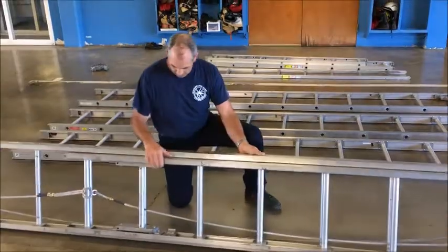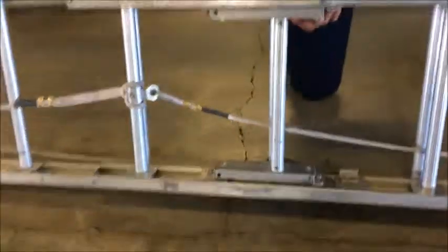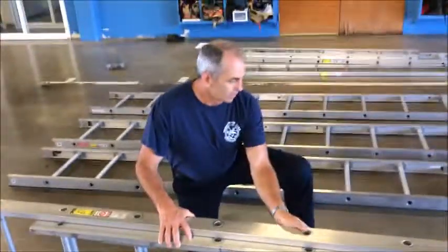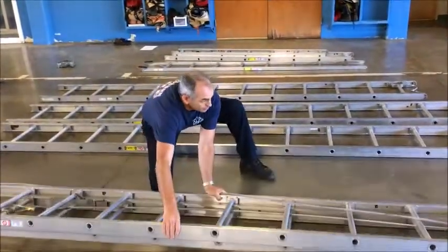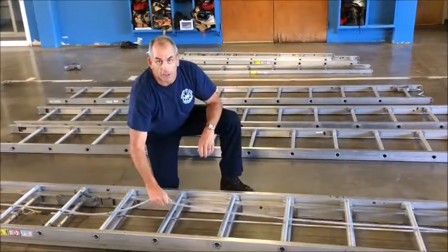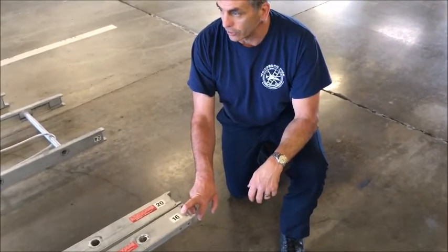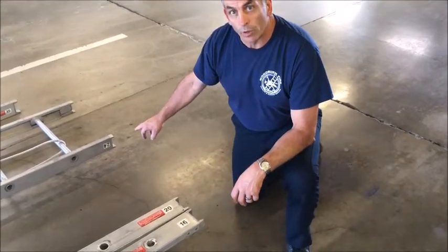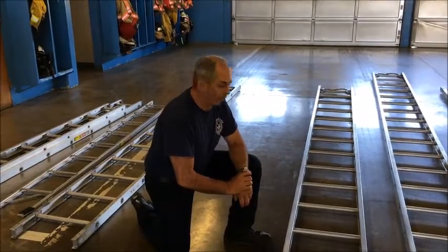Keeping the fly in place are dogs that lock into place and hold the ladder from retracting when extended. The rope used to raise the fly section is referred to as a halyard. Near the heel of each ladder will be the length. Here is indicating a 16 and a 20 foot. On the extension ladders, you'll note the 24 and the 35.